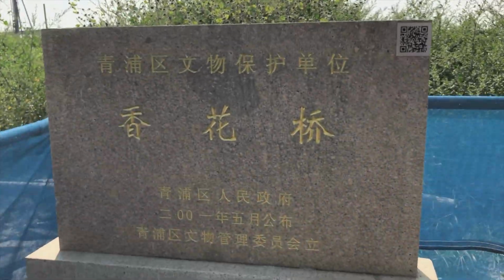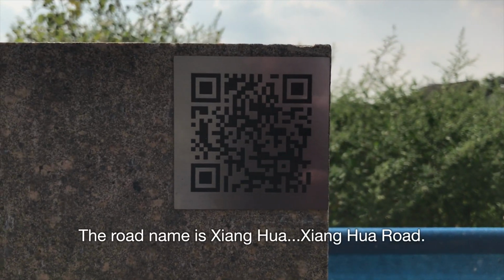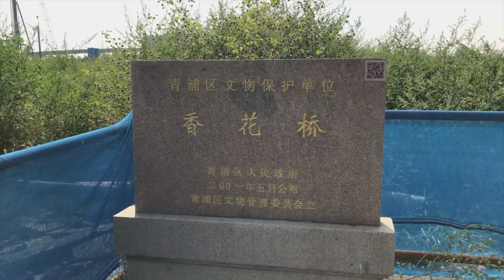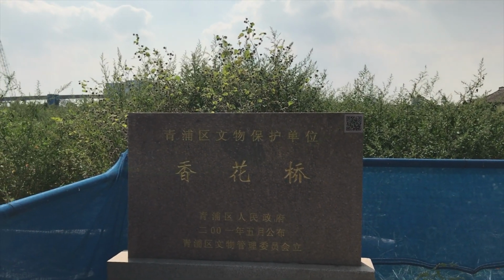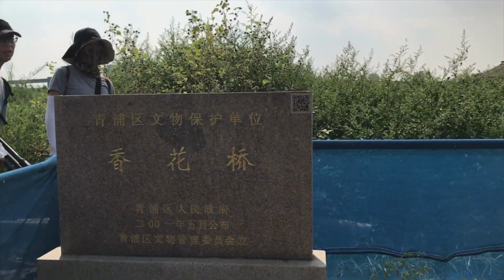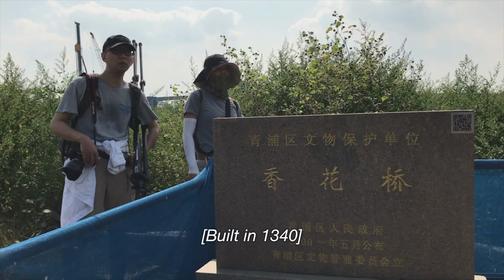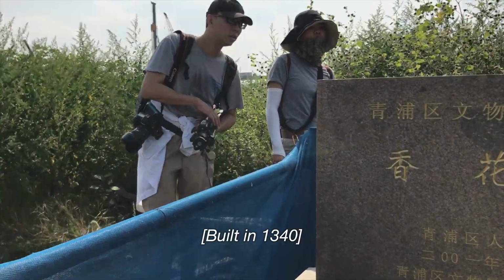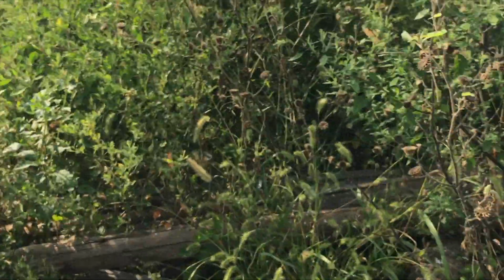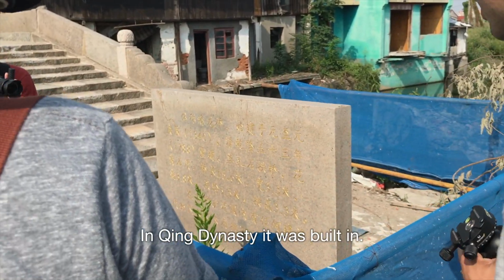A monument marker of some kind. I'll have to check the QR code. In Shanghai city, the road name is Xiang Hua Road. Oh, Xiang Hua Road. Yeah, it's a very old bridge. Very old bridge. Yeah. Panlong Yuan. Building in the 1340. Yeah. What year was it? This is the first building. Rebuilding. Building again. In the Qing Dynasty, it's rebuilding.